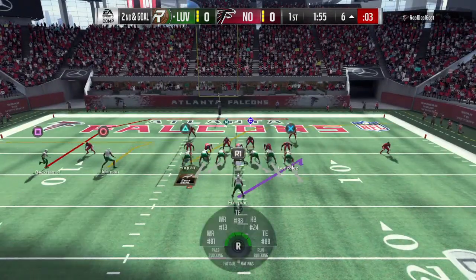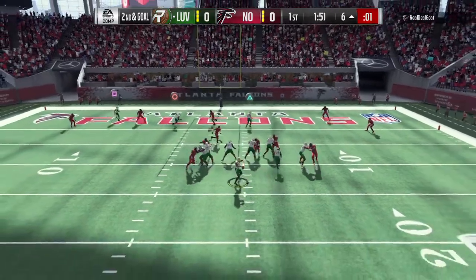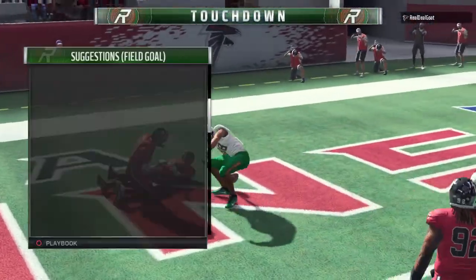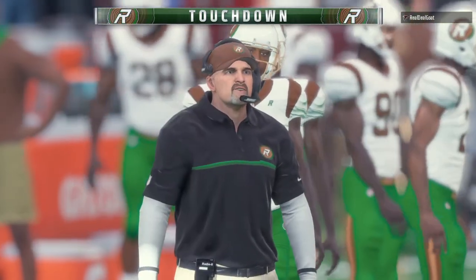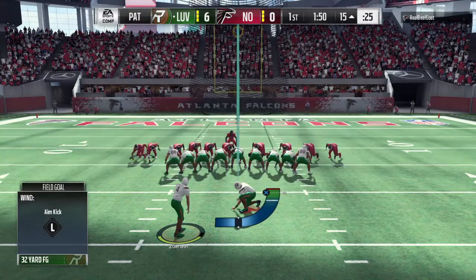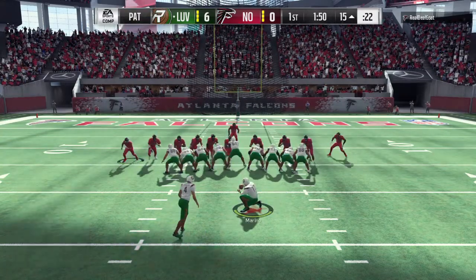The play clock's running down. Just beating the play clock, it's gone. And it's caught. Touchdown. Evan Ingram from 6 yards away. And this offense takes the ball down the field and scores on their opening drive. A post to the tight end for 6.